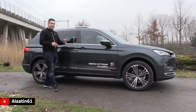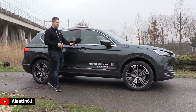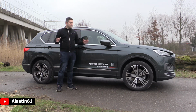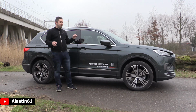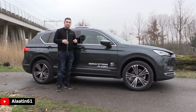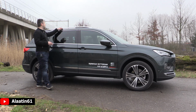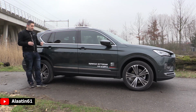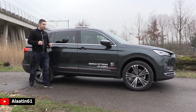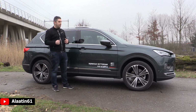It actually has 20-inch rims and they look beautiful. These rims are special for the Excellence package. This car has also the 4-drive all-wheel drive system. It drives a little bit more sporty compared to the Skoda Kodiaq. It has the huge panoramic sunroof. It comes all the way up here, so very big, very stylish car. It's a high SUV, so you can get in and out of the car easily.